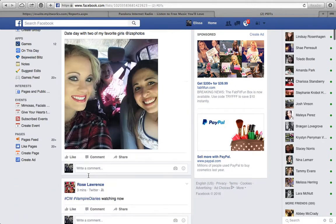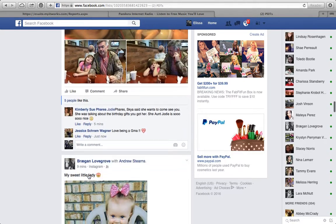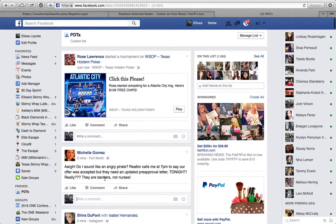So that's why this list is important, especially as you start adding people that maybe you don't know very well, because it makes sure that you interact with them. And they might not always like your It Works stuff, but if you're interacting with them, Facebook is going to show them more of your stuff.